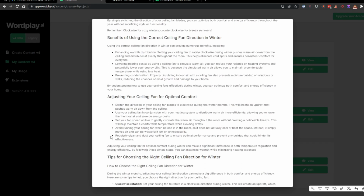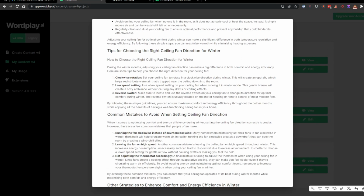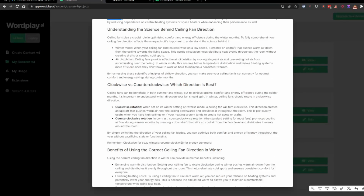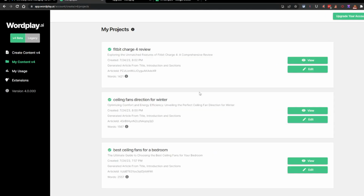Okay, so this one's a little bit worse with transition words. Still not bad. Not bad at all. It reads pretty well. Yeah, okay, so Wordplay is officially a contender for info articles. I could totally see that happening. You could probably pull off a review article with Wordplay now.